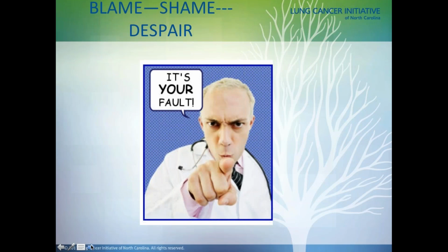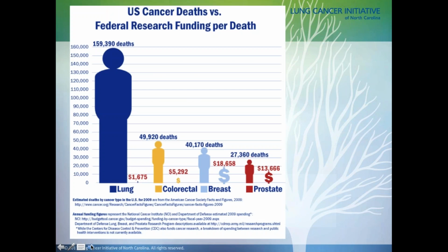Why does this happen? A lot of it has to do with what we call the blame, shame, and despair. A lot of folks say that these patients are smokers, and that if you smoke, you're going to be at risk for it, and that's certainly true. But we also know that there are a lot of non-smokers who have it as well.